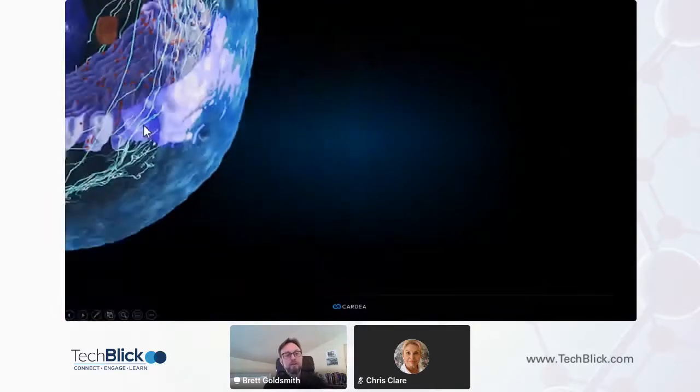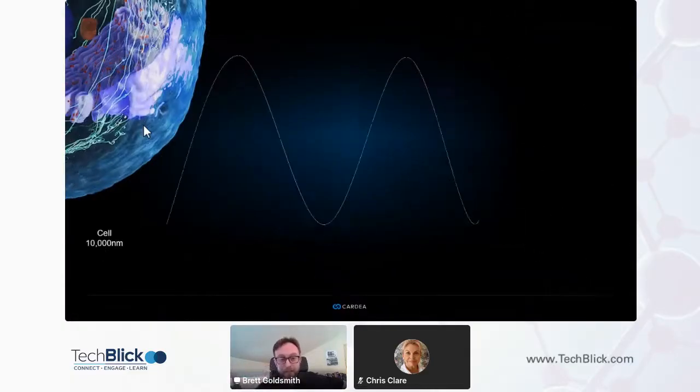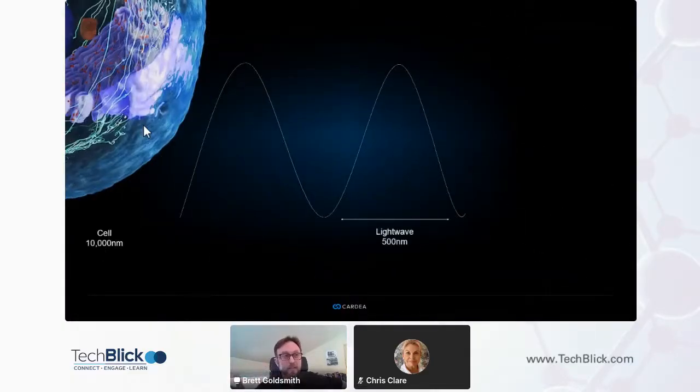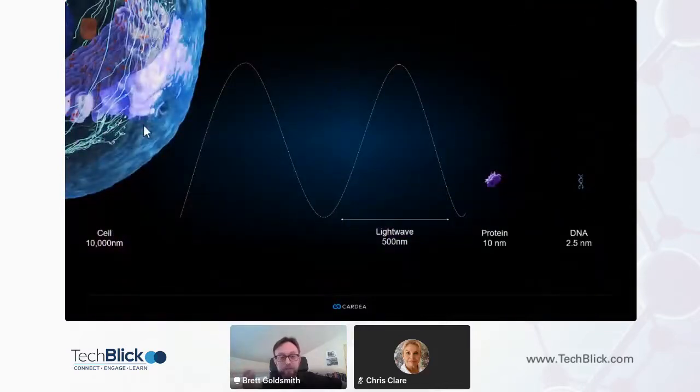So if you look at a cell and you look at the size of light and nucleic acids, and you try and see kind of what's going on here. This is what we currently use in biology to interrogate interactions going on. We use light waves to interrogate cells, proteins, and DNA, but you can see they're all different size scales. And it's kind of incredible that you could use a light wave to actually interact with protein or DNA. And in fact, it doesn't work very well.